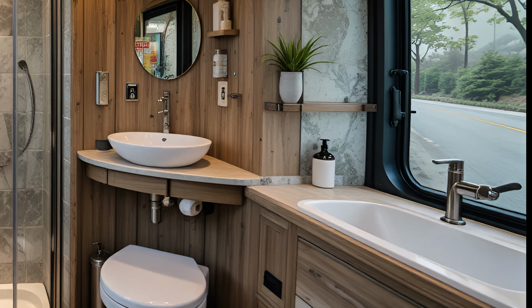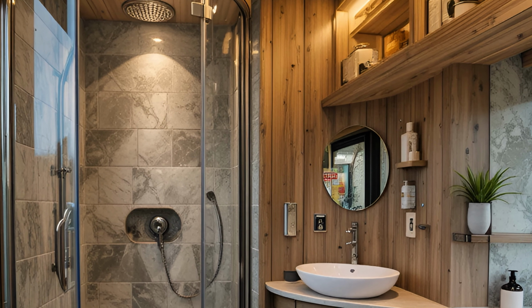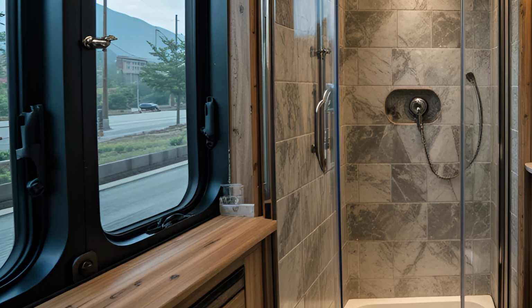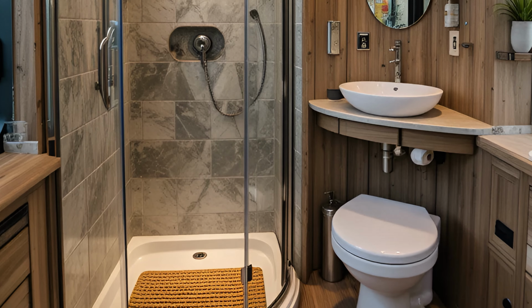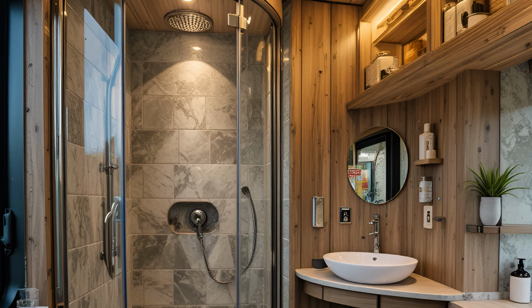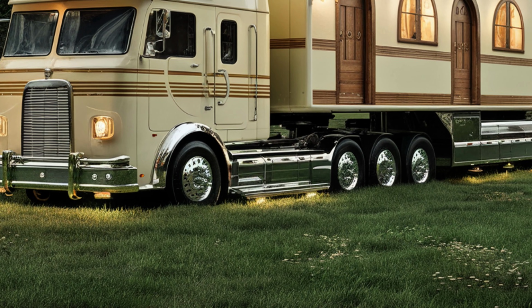Safety? Bulletproof. 360 HD camera monitoring, motion tracking, emergency lane shift, and adaptive collision prevention make it one of the safest homes on wheels. The price? Well, with all the options shown here, you're looking at around $1.9 million. But hey, can you really put a price on freedom, luxury, and home wherever you park?